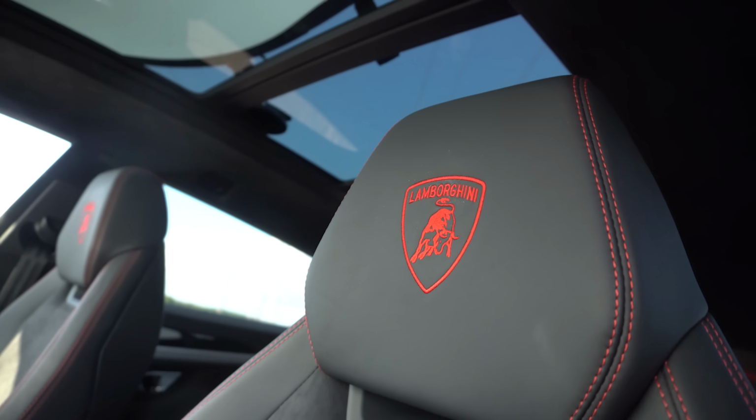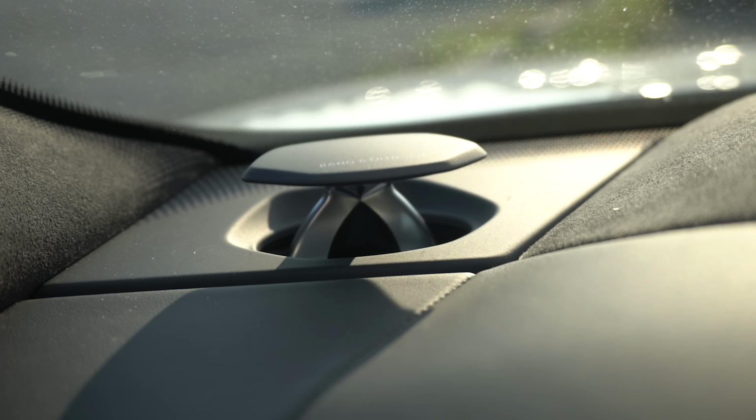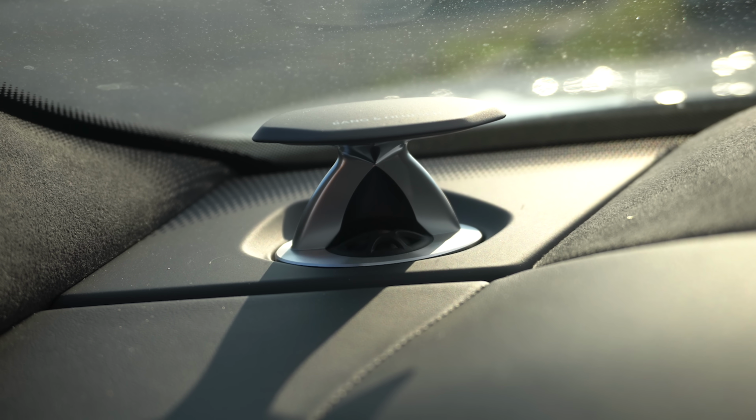I would actually like to talk about the Bang & Olufsen 3D audio system, which is an option on this. Do you like it? I love it, and guess how much it costs, because I had to look at the little options list. $8,000 Canadian. Pretty much bang on. Oh, really? Yeah, $8,347. Crazy, but it sounds so good, so you might as well just check that box.